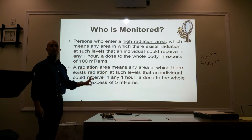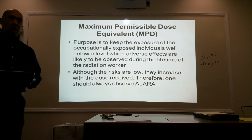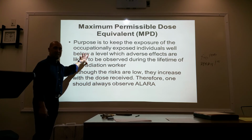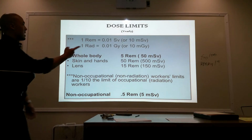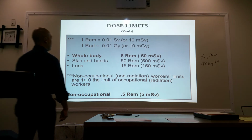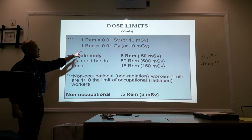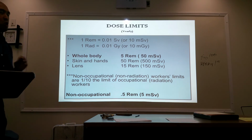One is greater than 100 millirems, and then 5 millirems to the whole body in an hour. All right, the maximal permissible dose. The maximal permissible dose is basically setting up your threshold. What is the maximum dose that I can receive and still be in safe limits? Conversion: 5 rems. To the whole body, I can receive 5 rems. This is the conversion. 1 rem is equal to 0.01 sieverts or 10 millisieverts. And then I also gave you the conversion for rads and grays. But your whole body, you can receive 5 rems.